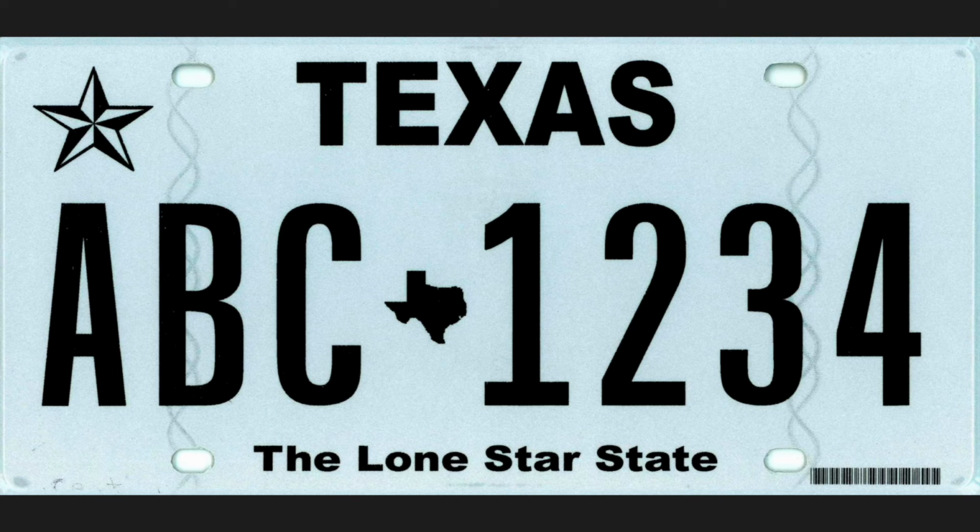Texas is boring. It's readable, but it's boring. Lots of people drive around with this plate, though, because Texas is the second largest state in the country by population.